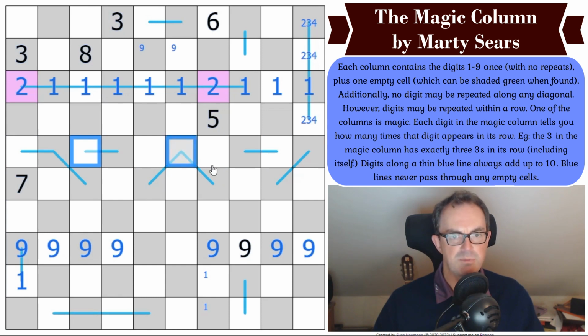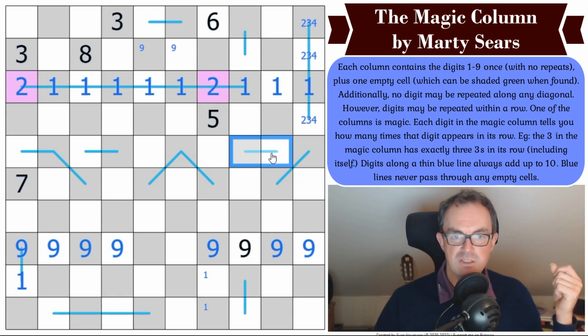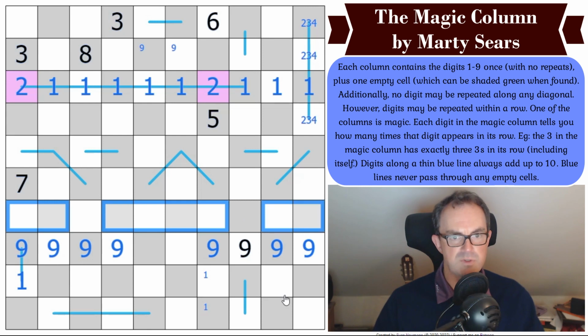That wouldn't be able to be 8. That doesn't work, because that would mean those two are both 8s, and double 8 doesn't add up to 10. What about this one then? No, I can instantly see that doesn't work, because there's a 7 in the row and neither of these other cells that I've highlighted can be 8s because of this given 8. What about this row then? Maybe it's this one, because that would allow all of those to be 8s.